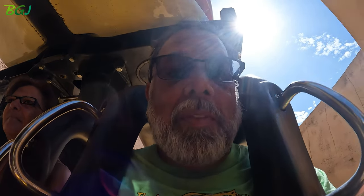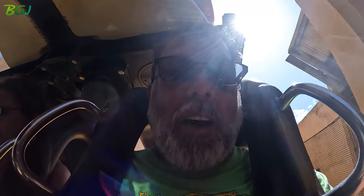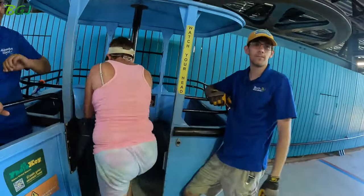I almost lost the camera a couple of times there because of all the G-forces. My arm just couldn't hold it up. So if you can imagine that and trying to hold on to a cell phone, that's why people lose their cell phones on rides. So don't take your cell phone on a ride. Always use an approved chest or wrist mount. We're hopping on.